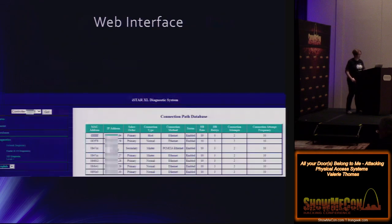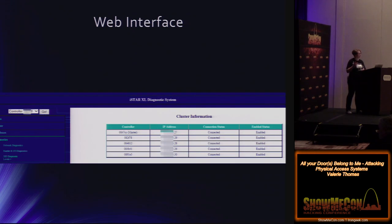So the iStar controllers, they're one of the more popular enterprise-level controllers out there right now. They have a decently usable web interface. So they love to tell you about their connection path, who they talk to, where they talk to, how they talk to each other. They'll also tell you about the cluster that they're in, right?